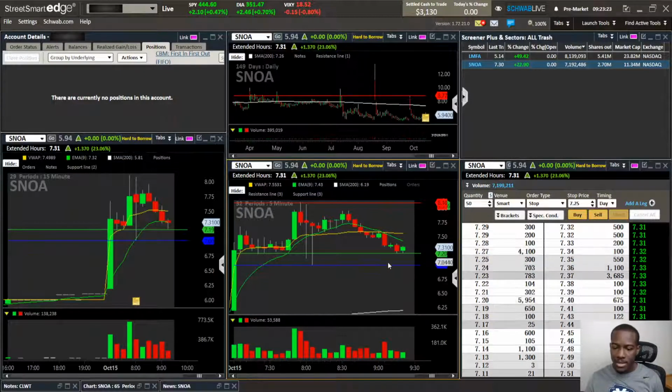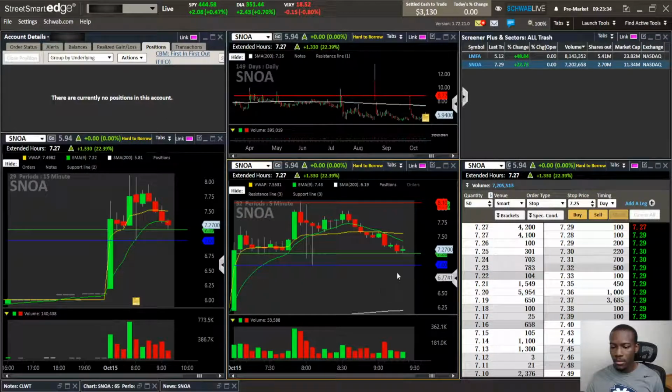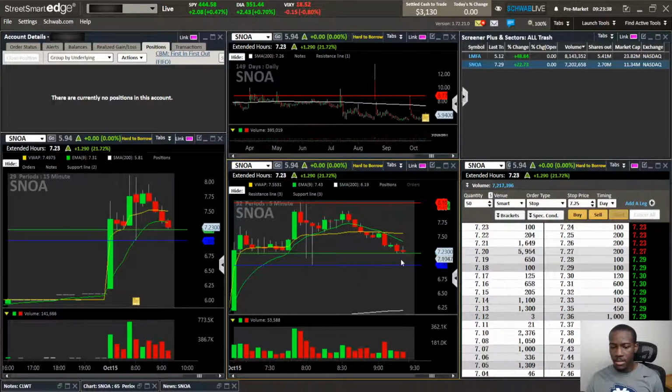SNOA is holding this level though. Have to see how this open happens. It hit the top of my buy range, but hasn't dipped in there yet. Needs to dip down just a little bit more. Get on through that 725 level.